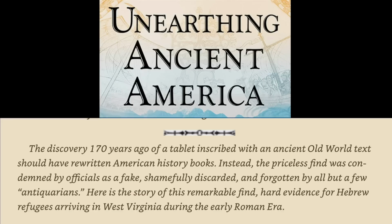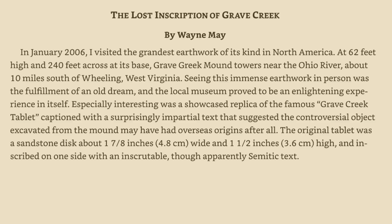Instead, the priceless find was condemned by officials as a fake, shamefully discarded and forgotten by all but a few antiquarians. Here is the story of this remarkable find, hard evidence for Hebrew refugees arriving in West Virginia during the early Roman era. And they're talking about the lost inscription of Grave Creek, all right? So this is another writing on it. We're going to get more in depth into it.